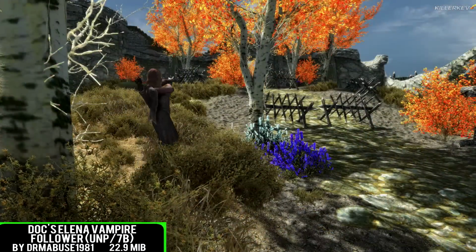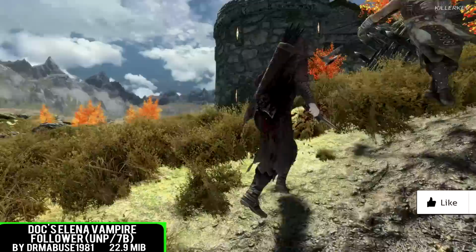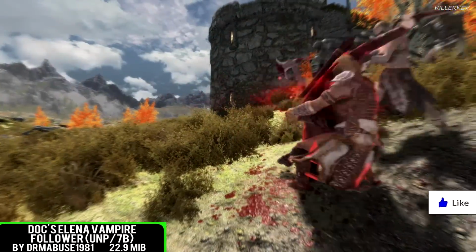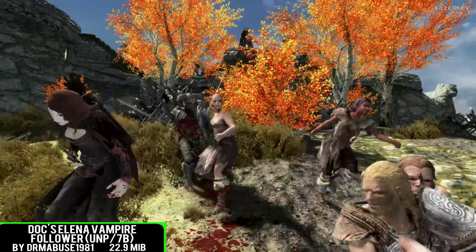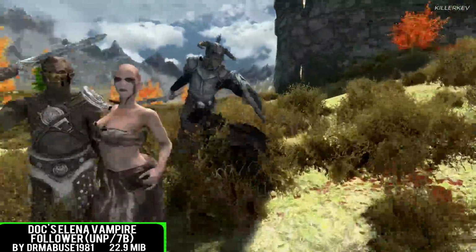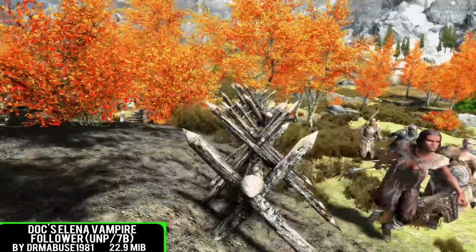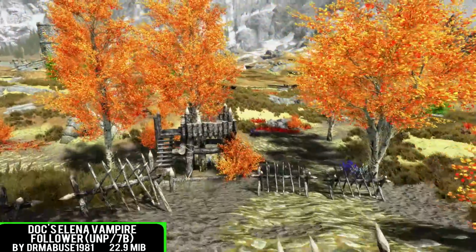This one is going to be absolutely easy and accessible to grab. Head over, as I said before, into the Sleeping Giant Inn, talk to her, and away you go. For this particular one, she is going to be a Nord vampire. It is going to be using the UNP/7B body type on this one. Weight is going to be 100. Location, as we said before, is pretty accessible with the Sleeping Giant Inn.